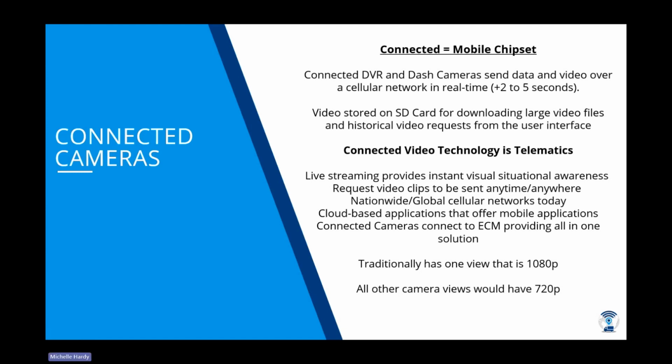And then you can make actionable decisions based on the data that you've been able to look at, whether that's a live video feed or something that you requested a clip of from yesterday and wanted to look at. So those cloud-based applications that offer the mobile application data to be stored, and then that data is also able to be accessed remotely, is so important.